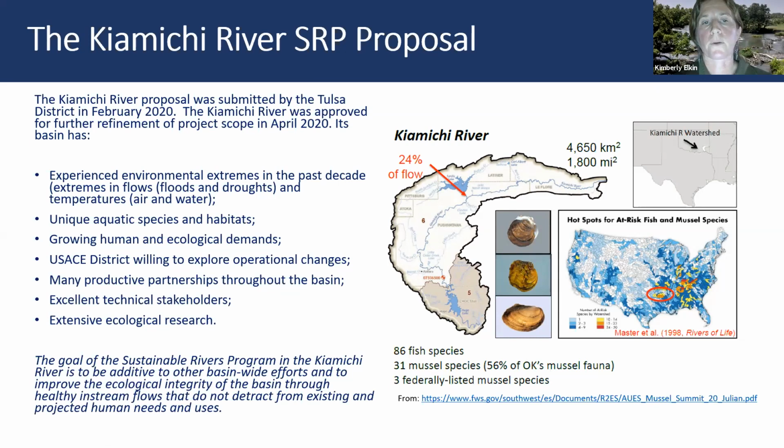We've been working on partnerships throughout that basin within the last year. We've had stakeholder meetings. I think we've had 6 to date. I think the last one was December 16th. Out of the 43 stakeholders that we identified, about half of them showed up. It was a Zoom meeting. I wish it could have been in person, but that was pretty good to get at least half of those stakeholders to listen to what our SRP project was and what we were hoping to gain and learn from them as well. And obviously there's been lots of ecological research. I know Dr. Vaughn has spent 30 plus years of her career in that basin.